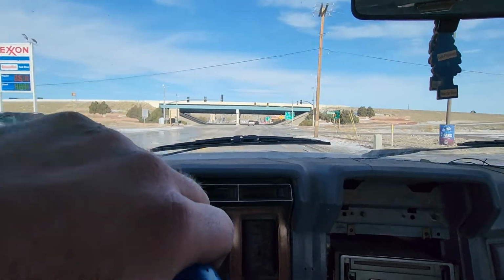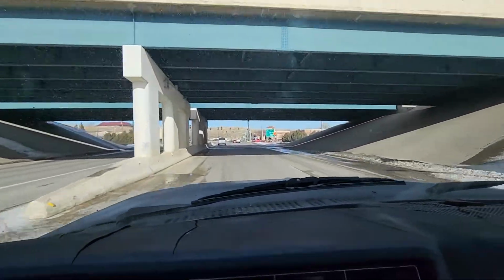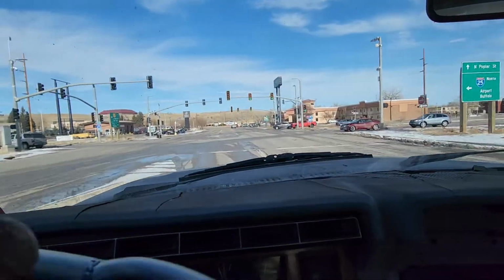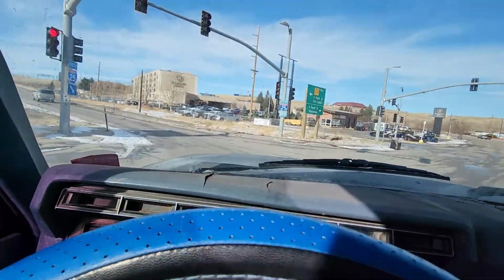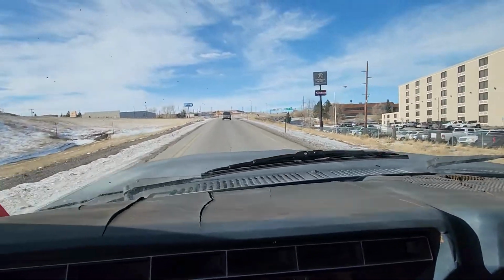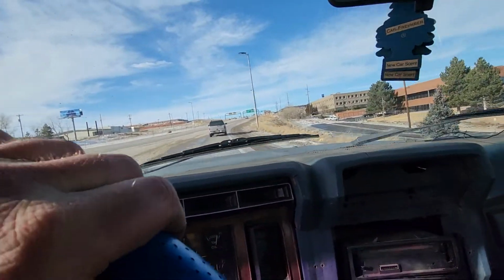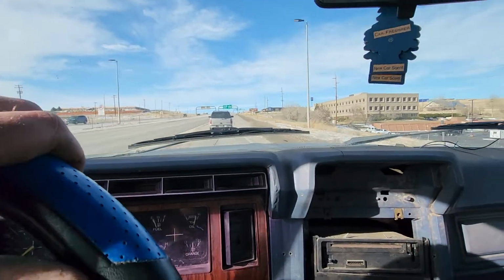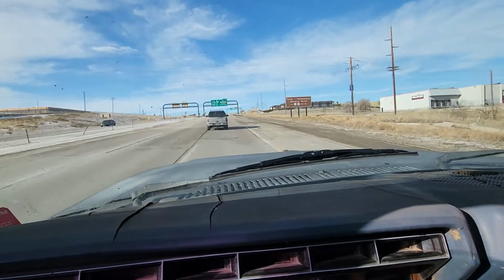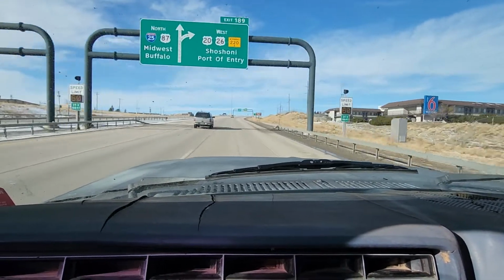Yeah, this thing's almost got too much power for its own good, but it is a blast to drive. We're going to give it a third gear pull in this tight corner. Gets up and boogies pretty good. There's fourth gear.